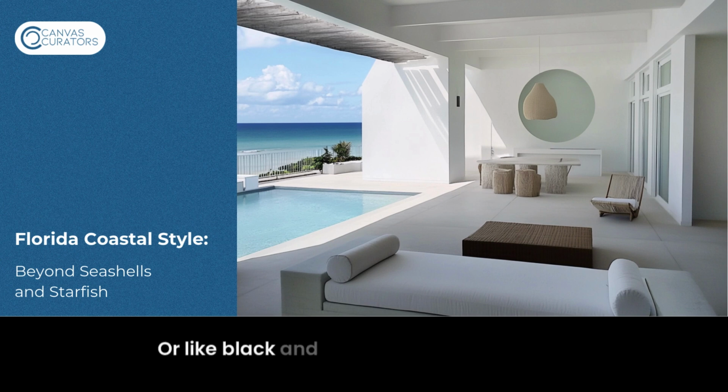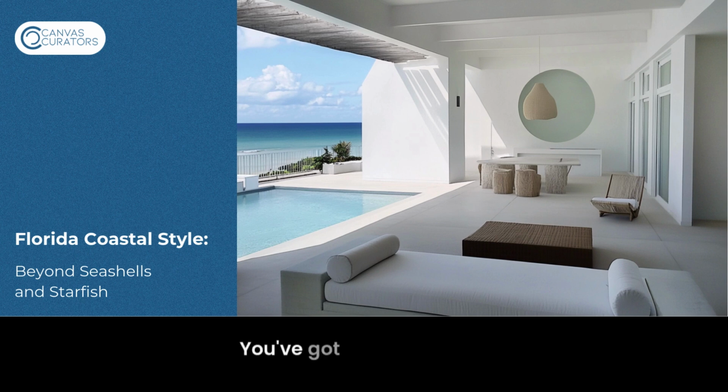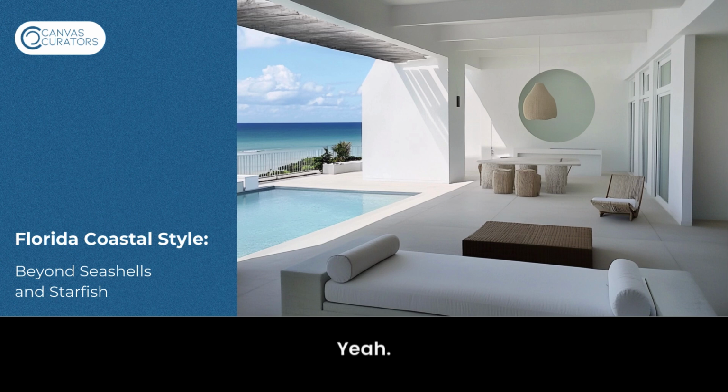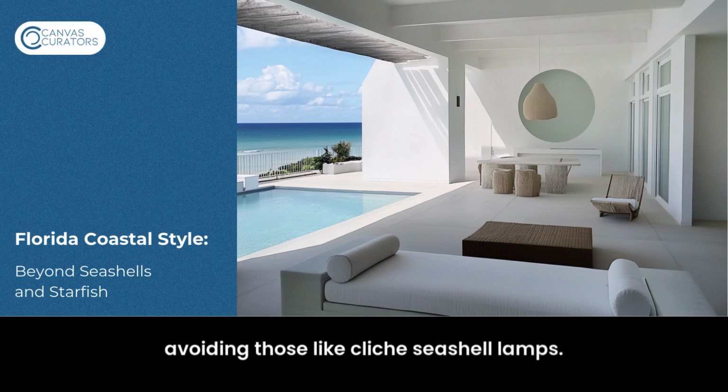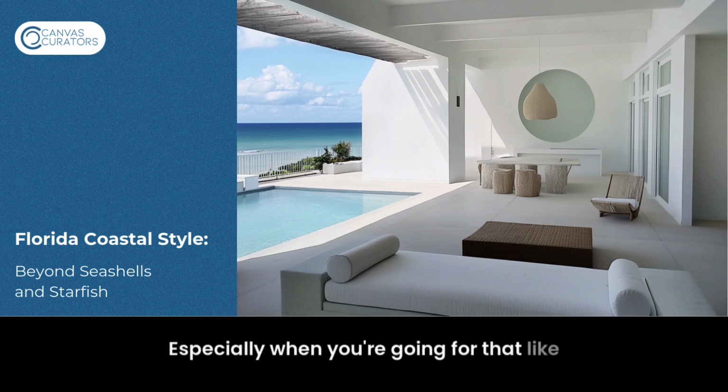Or like black and white photos of old Miami Beach. Oh, I love it. You've got it. And Emily Duncan Designs actually cautions against going overboard with the typical beach theme. You know, avoiding those clichéd seashell lamps, the fishnet tablecloths. Less is more. Yes, especially when you're going for that sophisticated, serene vibe.